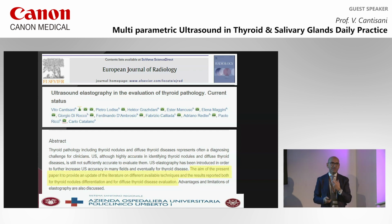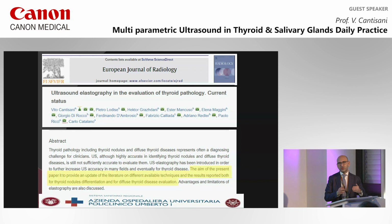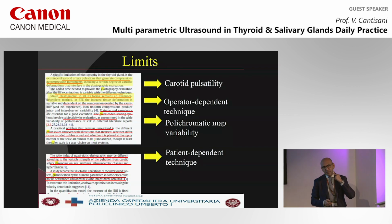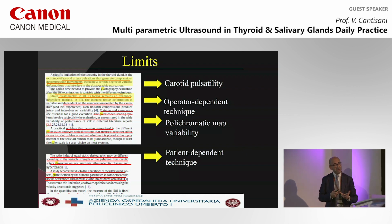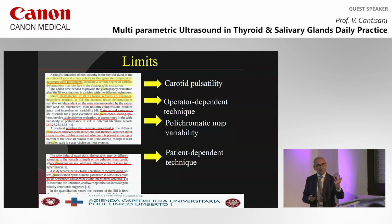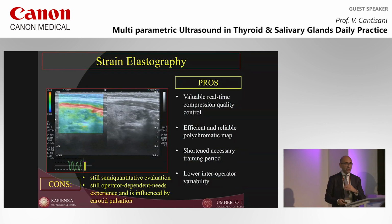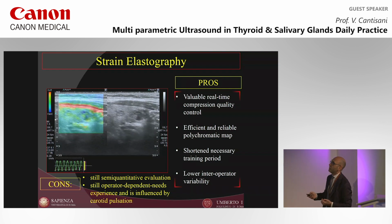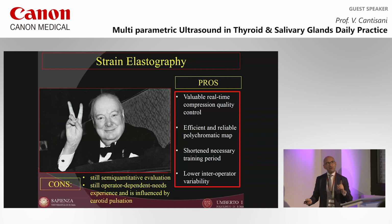Also, we tried to understand what the limitations are. We published a special issue in the European Journal of Radiology, and what was clear is: remember carotid pulsatility, operator dependency, patient dependency, equipment dependency are the main reasons you are not achieving the right results. Also, we published with Richard Barr a very good book that I suggest you read because we included everything. But this is the first part. Now let's move on to something else.